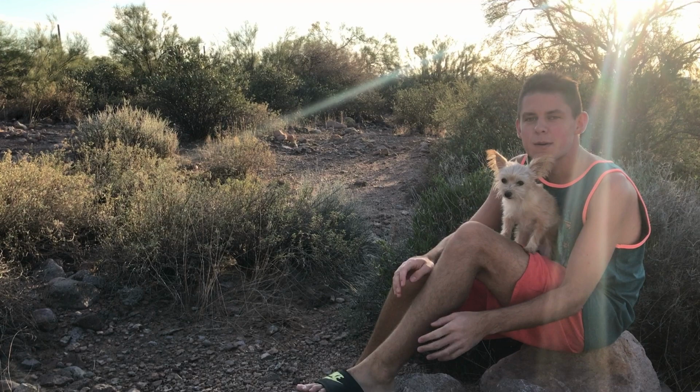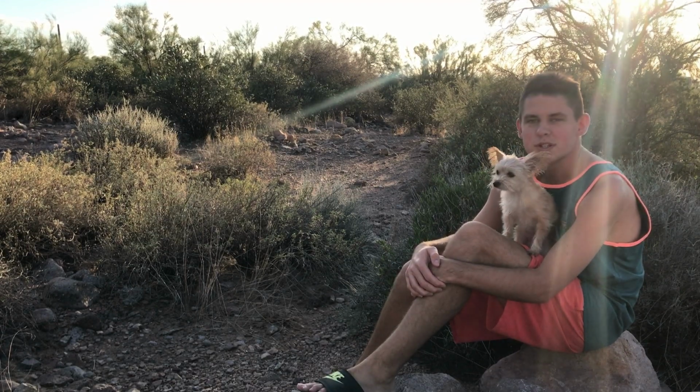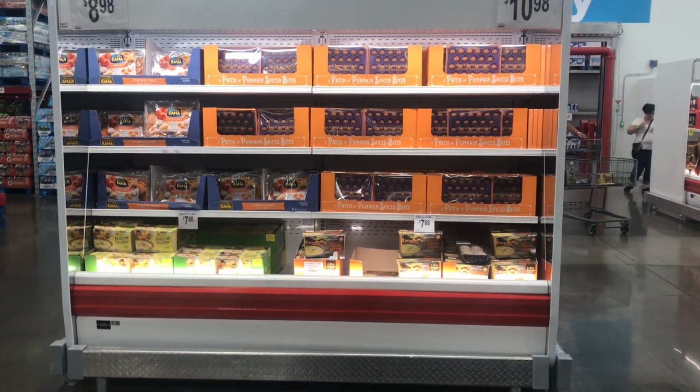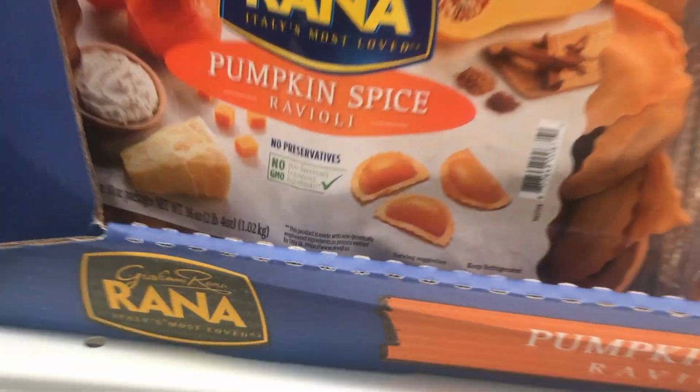This weekend we're camping at Lost Dutchman State Park in Arizona, and we're about to jump into the camper and try out a new food product. We got these really cool raviolis from Sam's Club and we're very excited to try them.